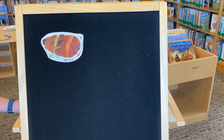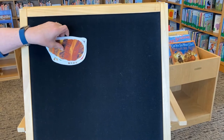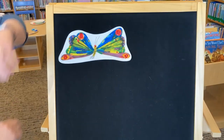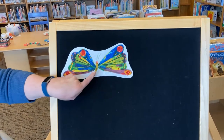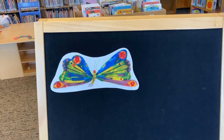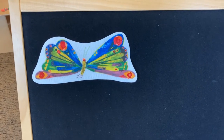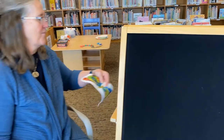And then he nibbled a little hole in the cocoon and he pushed himself out. And he was a beautiful butterfly. Isn't that pretty? You can still see his little red head. It was a caterpillar turned into a butterfly. That was really nice. One of my favorites.